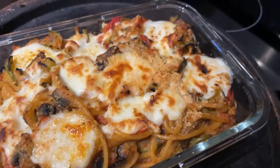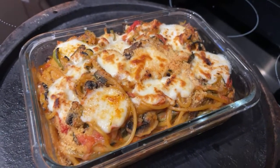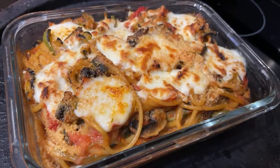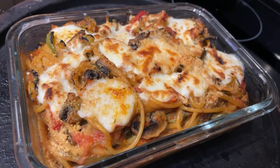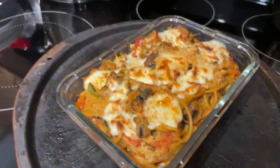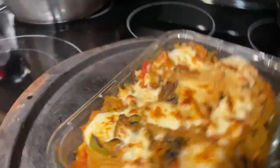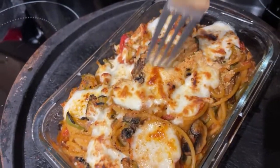This is the mixed veggie spaghetti I made today in tomato sauce. Actually, it's not tomato sauce, it's a tomato-based mixed vegetable spaghetti. I added cheese. I can show you the cheese pull. It looks so good. Let's have a look.